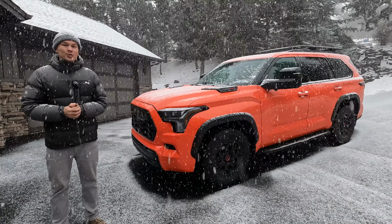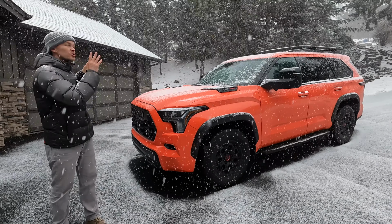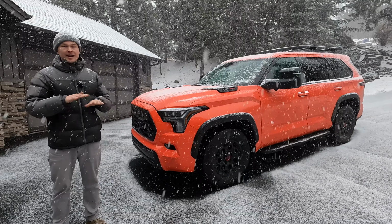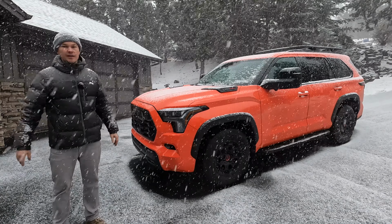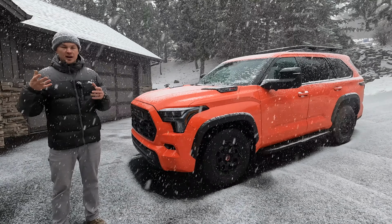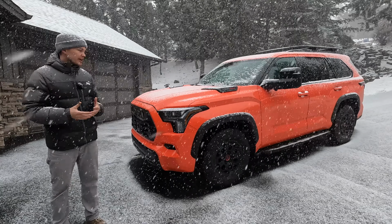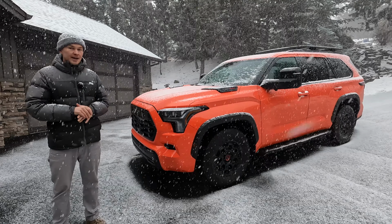Well, as you can see, the snow's really coming down now, so it's probably a good time to end today's video. And I'll end it by saying that I absolutely love this vehicle. I think it is incredible in just about every capacity. I love the exterior design. I think it's absolutely gorgeous, very modern and upscale, and yet it also looks really truck-like, very tough looking. I love the unique touches that you get with the TRD Pro trim package.